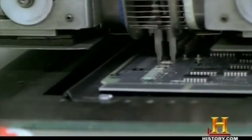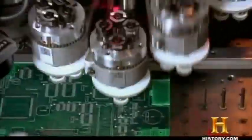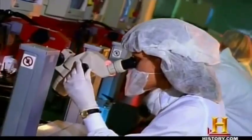By the mid-1990s, aluminum circuitry just couldn't get small enough to fit within shrinking electronics. Aluminum's resistance to the flow of electricity means more of it, and more room for it is needed to conduct ample current. Engineers knew that copper's lower resistance allowed for much smaller wires, but they had to find a way to protect the silicon from the copper.